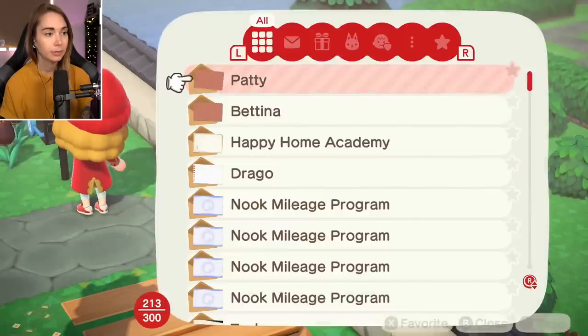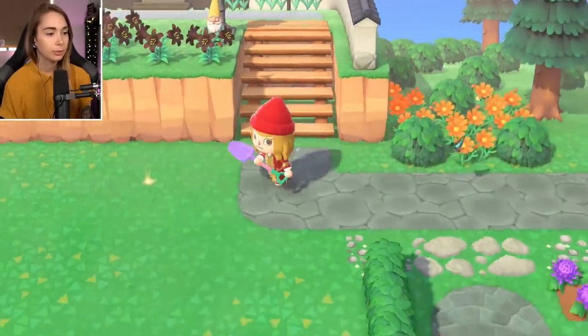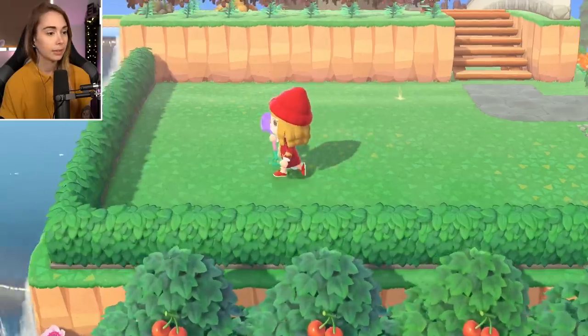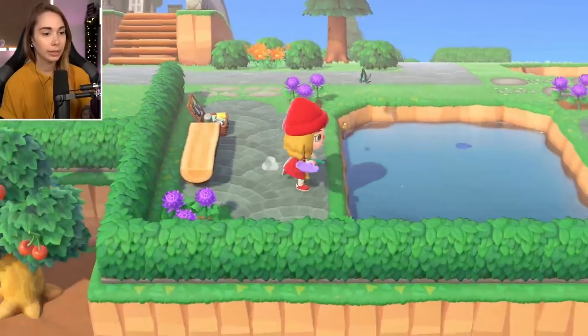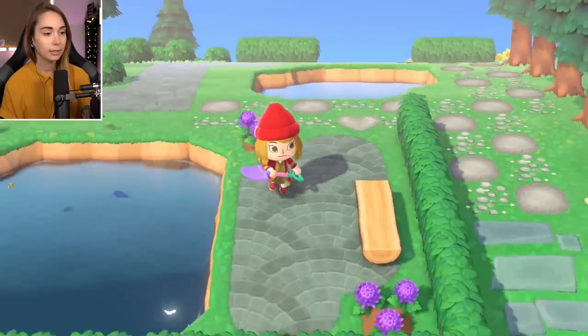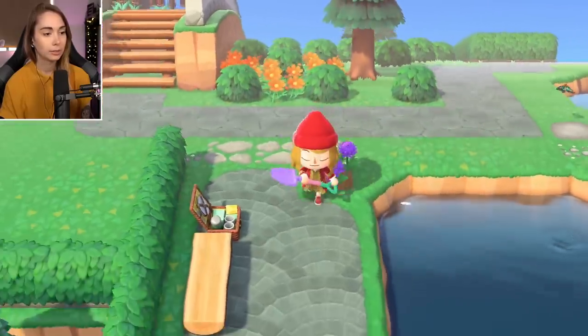Don't care. Bye. Okay, I'll show you guys what I did. So this, I think, is gonna be the pool area. I moved all of the trees down, and I made a little mirrored area here around this lake. Isn't that nice? Now these are exactly mirrored. It's cute, right?